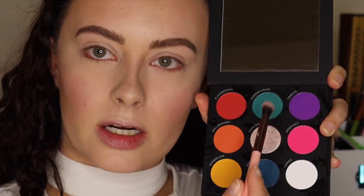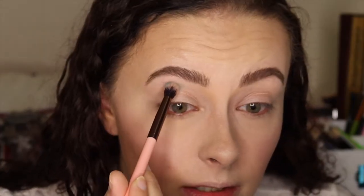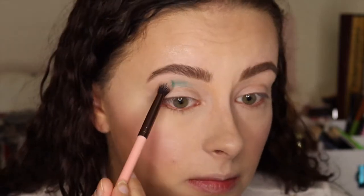Alright, so the first shade we're gonna go in with is Garden State right up here. And I'm gonna try to go for a different shape today. I don't really want to go angled with my eyeshadow. I want it to be kind of just circular and stay within here. We're gonna see how these brighter neon shades perform compared to the neutral side. So this Garden State shade is gonna go right up here, immediately coming out pigmented.